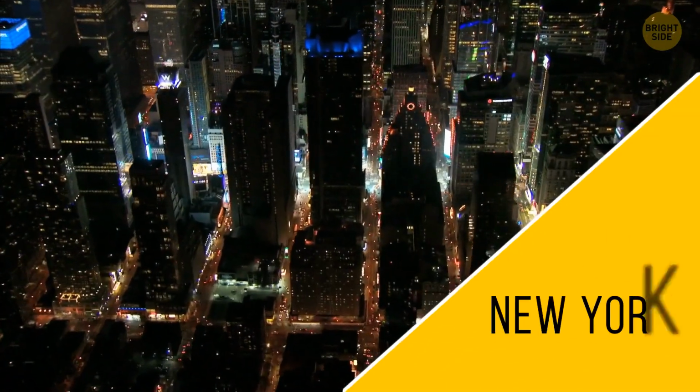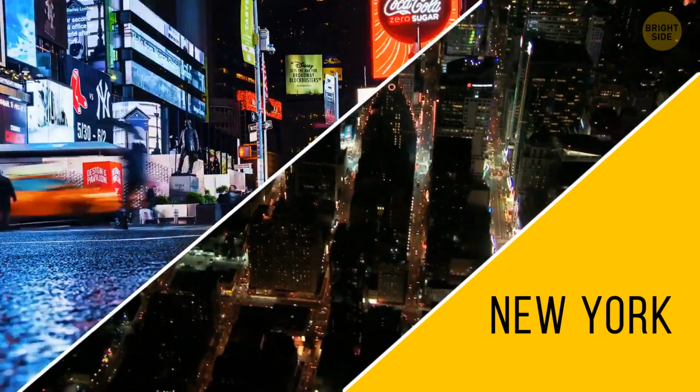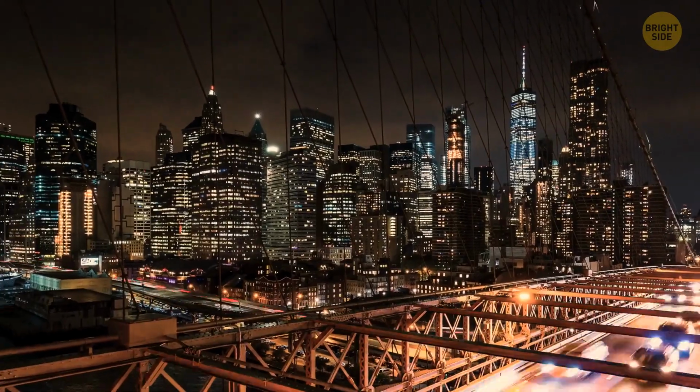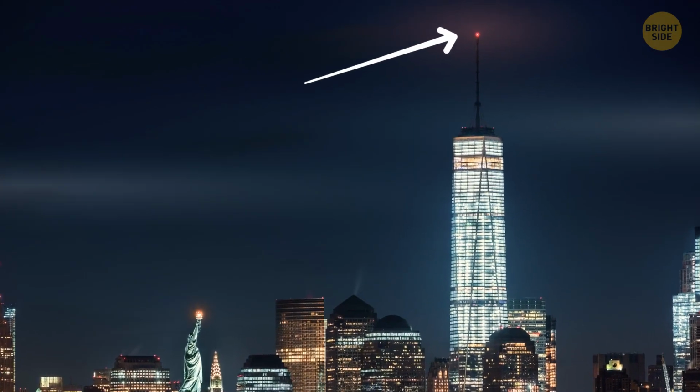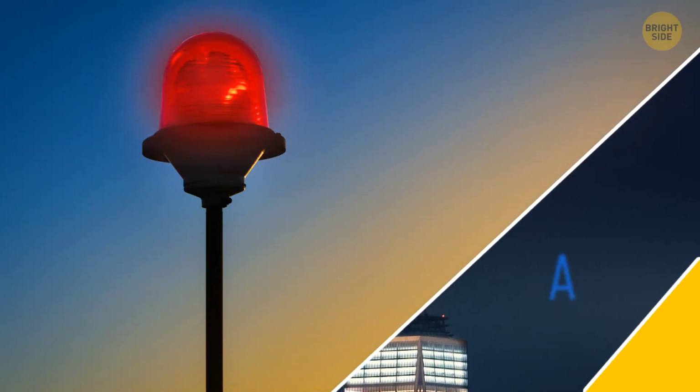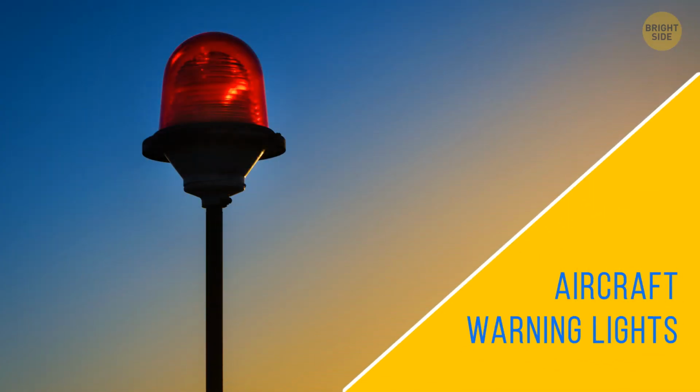Ah, the Big Apple at night. New York, New York, the city that never sleeps. How can they? There are way too many lights. But I want to talk about these ones, the red ones. Here's what they look like if you come closer. These red lights are a must, and they're called aircraft warning lights.